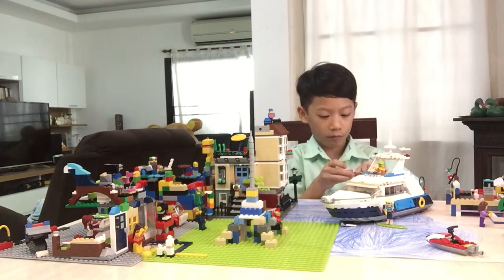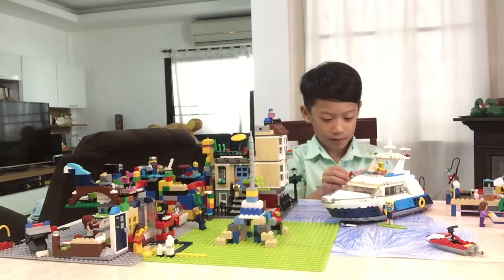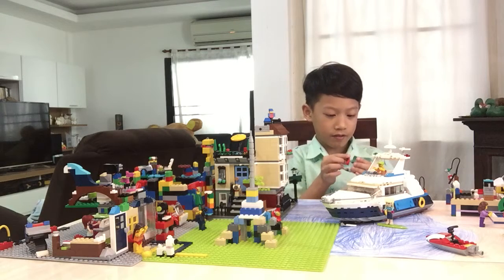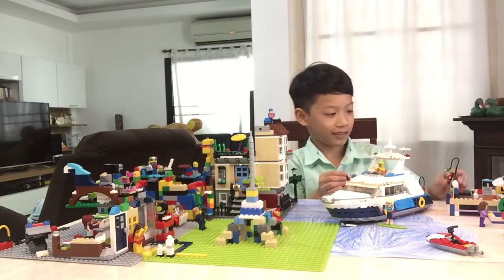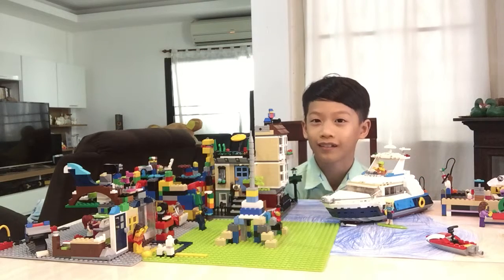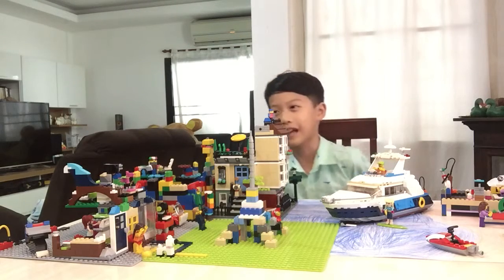Ooh, telescope. Great. I like telescope, but I need to keep it first, because I don't know if I need to use it. Because I always forget those things. And I didn't review one thing. Oops, never mind. I don't care about that.